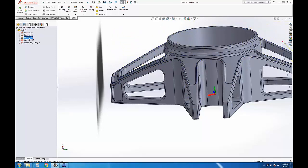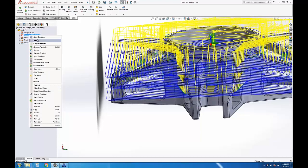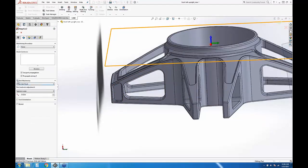Nice. And I'm going to go ahead and move some of these past so that I can change this into an actual rest roughing, and we'll see if we can get some of that same dirtiness.